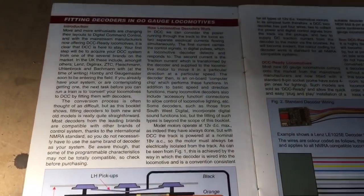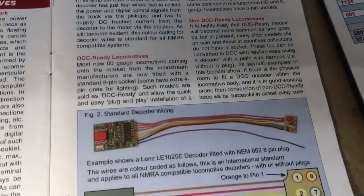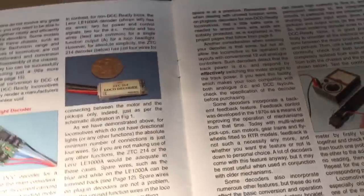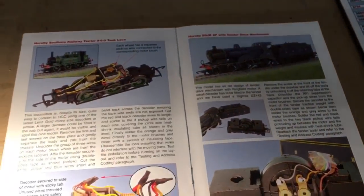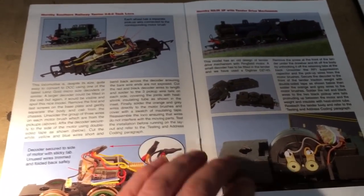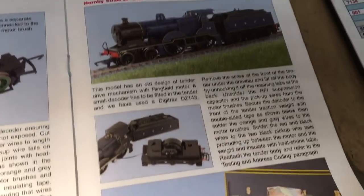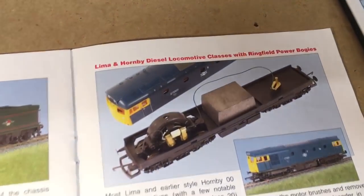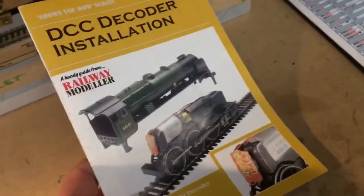Anyway, this is a real good thing to have to hand. It tells you all about your decoder wire colors, and what they do and how they do it, and all the rest of it. Decoder sizes, the ones you need, and all the rest. So definitely recommend a little book like this. It's great to just quickly look at instead of trying to remember and wiring up wrong and then blowing your decoder, which is the most common thing that we all do from time to time. It doesn't matter if you're an expert or not, sometimes things get forgotten. And these have different installs and different locos. It's really interesting, so I'm not going to go into too much detail on that. That is a very quick keep-to-hand book.